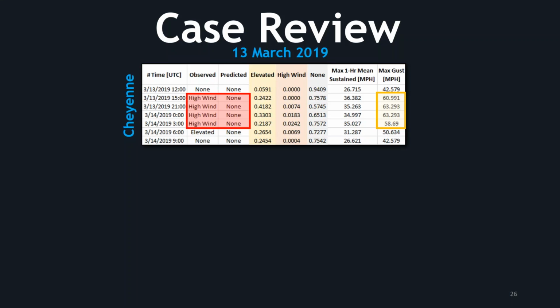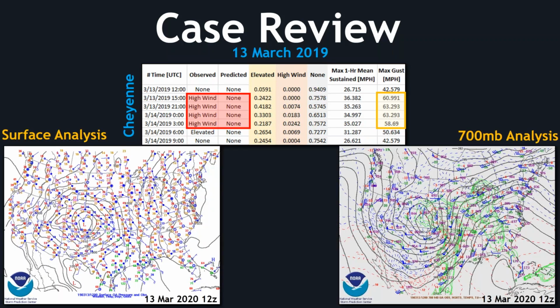So this is what we would consider probably one of the worst misses by the model within the testing data set. And you can see in the red highlighted box, we had 4 time periods that observed high wind. However, the prediction was none. And even the probabilities were near 0 for high wind. However, we saw gusts around 60 miles per hour for an extended period of time. So this is one that Kirsten and I definitely were scratching our heads at, why is the model doing so bad? Until we looked at what the surface analysis was for this event.